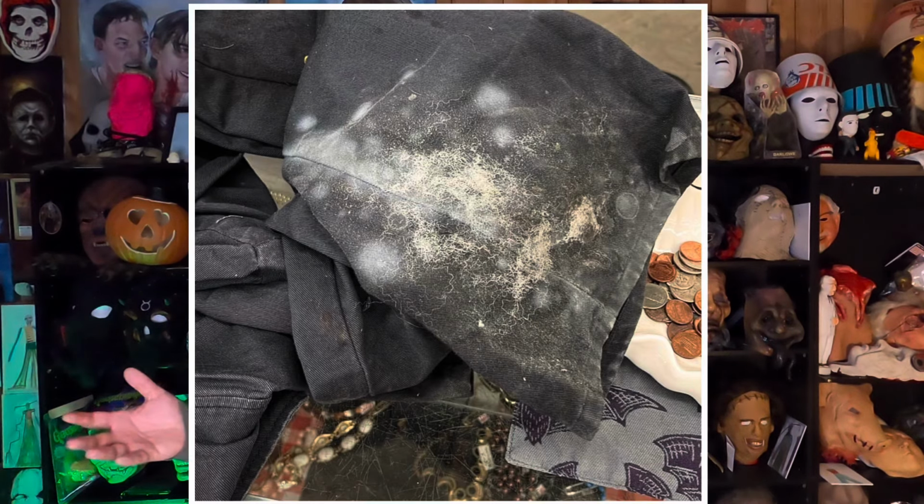And unfortunately, what I have here for you today is not a pair of screen-used coveralls, but they are still Michael Myers coveralls from Halloween 2018 from production. And they're not brand new. Let's go ahead and take a look. I'm so extremely excited to add this to the collection. Everyone, here in my hands, I have a pair of Halloween 2018 Michael Myers coveralls from production.